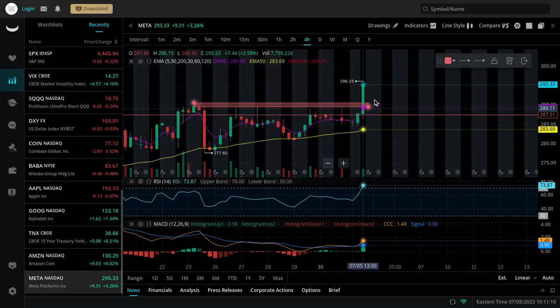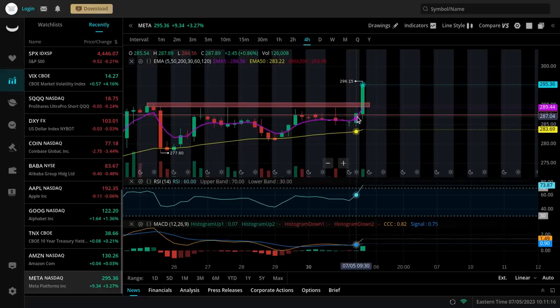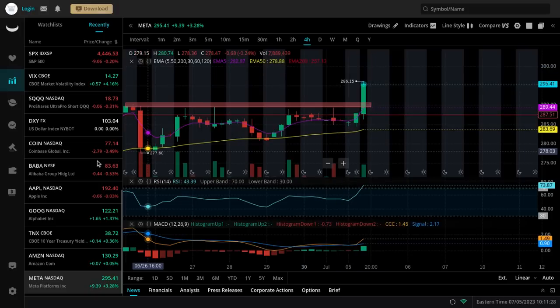That's what happened to Meta. That's what I told you before, and that is what happened today. It actually broke above resistance. Very, very strong break for Meta. It looks very, very nice. And for support, for now, we're not too worried about that. But if it does end up coming down, the 290 area is going to be some important support now, depending on the data that drops. But other than that, it's looking very strong and solid.